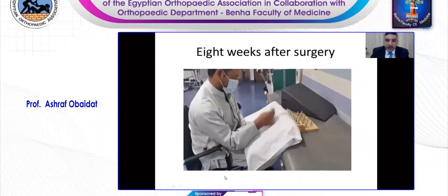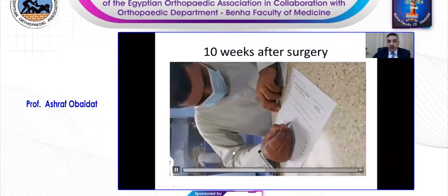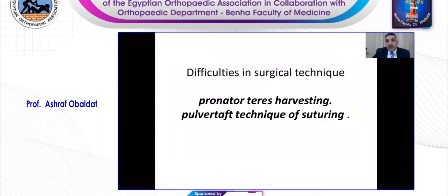Imagine if we started the physiotherapy after 8 weeks, what the patient would lose. This is at 8 weeks. This means he started physiotherapy since 1 month. And we can get this result if we start the physiotherapy as soon as possible. This is 10 weeks after surgery. The patient is able to write and use the pen.